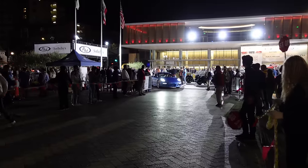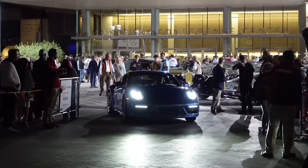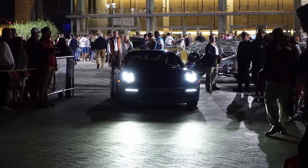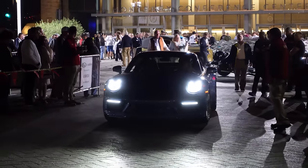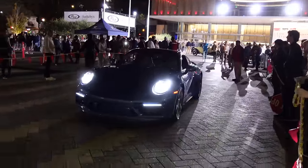All right, everybody, here comes Sally Carrera. This literally just sold here at RM Auction for 3.6 million USD. Insane, guys. The bidding war was crazy. And here she goes. There's Sally, the Cars Tribute Special, one of one, 911.